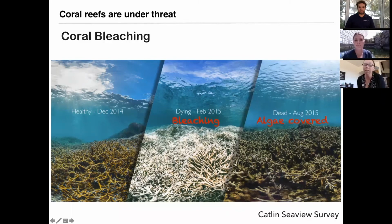picture here. But it looks like an elk's horn. So if you can imagine, it looks kind of like this. It's a beautiful species that used to be all over the Caribbean, and now has been almost entirely lost across the Caribbean reefs. So there are examples of corals that have been put on the endangered species list. And more broadly, corals as a whole are really at risk, particularly on the trajectory we're currently on in terms of climate change.